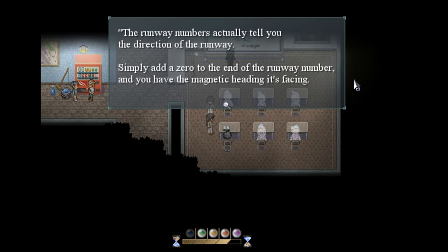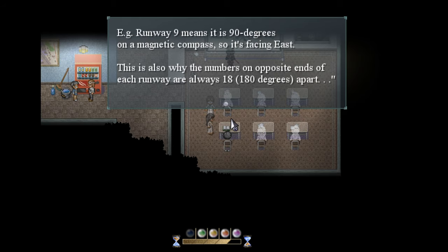About runways. The runway numbers actually tell you the direction of the runway. Simply add a zero to the end of the runway number and you have the magnetic heading it's facing. Okay. Pretty cool. Such as runway 9 means it is 90 degrees on a magnetic compass, so it's facing east. This is also why the numbers on opposite ends of each runway are always 18 apart.